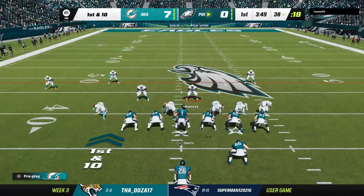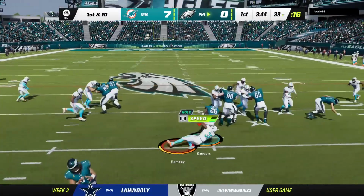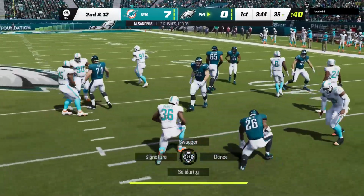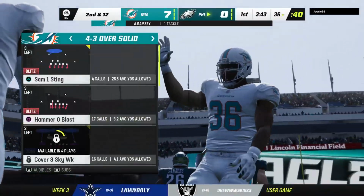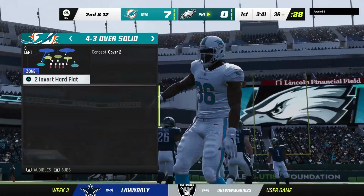So here's a 1st and 10 at the 38. Hurts, a handoff to Sanders. And that play went nowhere, losing yardage. It'll be back at the 36. 2 yards the loss, 2nd and 12.